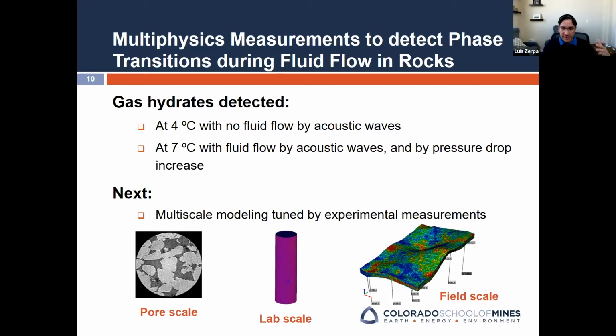What we're doing now, or our next stage, is to do a multi-scale modeling study of this process, where we're looking at the pore scale. We're seeing here a CT scan image of the core that we were using, a sandstone core. We're doing modeling at the lab scale to match the experiments and to calibrate our model based on the experimental observations. And then we're doing the upscale to the field scale, in order to design the exploitation strategy in this reservoir to prevent the formation of hydrates or solids that can reduce the permeability and improve the productivity from this field. And so this is the example from our group, and thank you for your attention. I will be glad to take questions later.